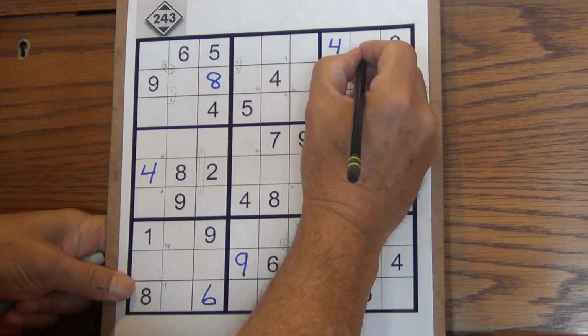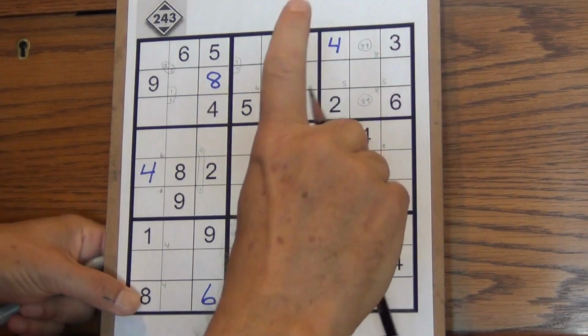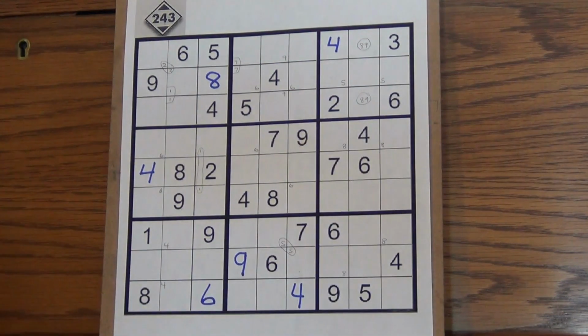So the way I like to do it is this. I write 8, 9, circle it. 8, 9, circle it. And I will go ahead and erase those 8s because I don't need them anymore. And so that gave us a little bit of information that's going to come in handy later.